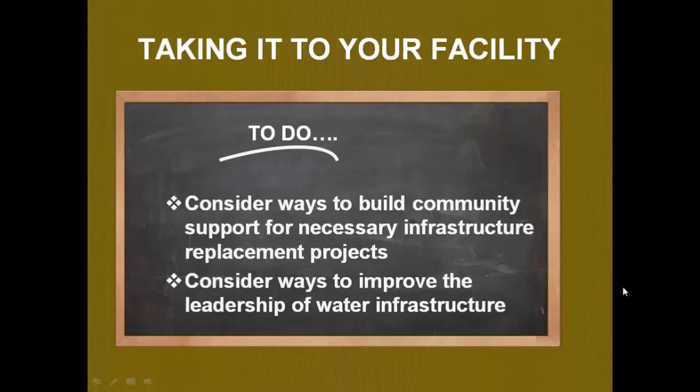And then consider ways that the leadership can be improved. I mean, getting them to understand the need to step up and really take responsibility, because we can't just push all this off for future generations. We really do need to start addressing the problem now, because it's hard to replace lots and lots of infrastructure. And if we don't start with a little bit at a time, it's going to be very, very difficult to do it.